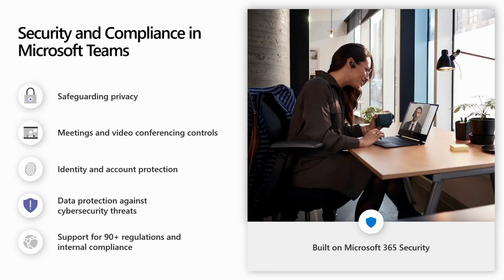So whether a user is in Teams or Outlook or SharePoint or even OneDrive, they have those same protective services always going on. Last but certainly not least is Microsoft's industry-leading support for regulations and internal compliance controls. Microsoft supports over 90 regulations and internal compliance controls, and we are continuously working with customers and global organizations to make sure we're supporting these and helping you stay supported as a customer.